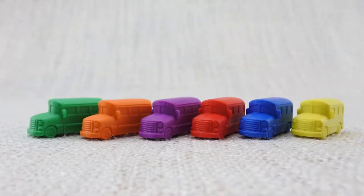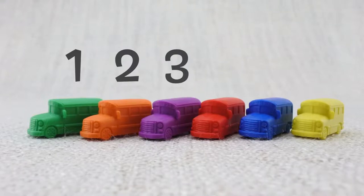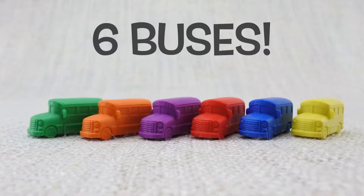Let's count them. 1, 2, 3, 4, 5, 6. That's 6 buses.